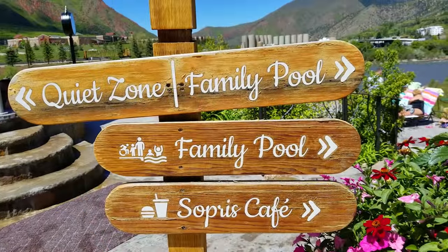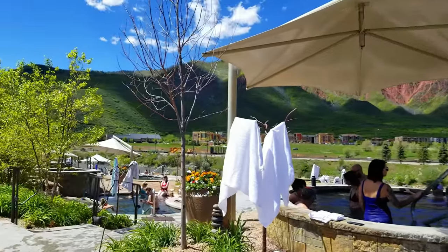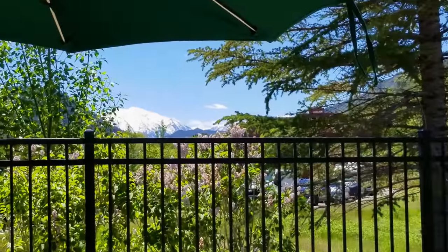And what I really like is that they have a tranquil, quiet area, and then they have the more family area over on one side. That makes it a lot better. So you look at this, it's just absolutely beautiful.